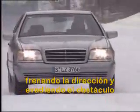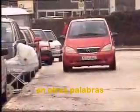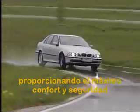Braking, steering, evading an obstacle. With ESP, a large proportion of road accidents can be avoided. To sum up, ESP cannot outwit the basic laws of physics, nor can it make up for lack of responsibility and foresight behind the wheel. But when the driver gets into critical situations, ESP ensures the best possible vehicle response so that he or she can rely on a maximum of safety.